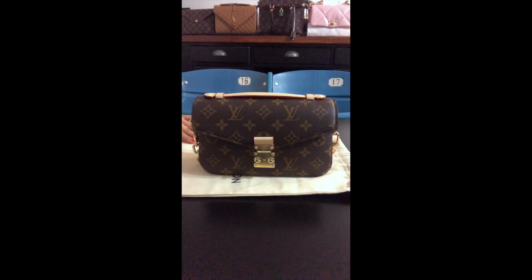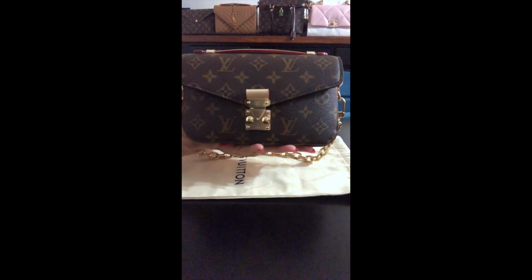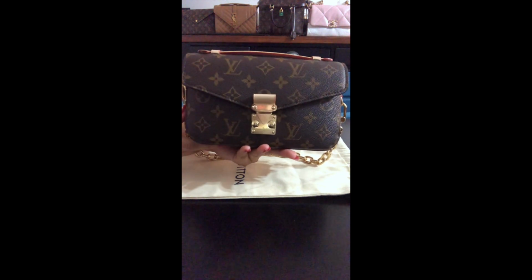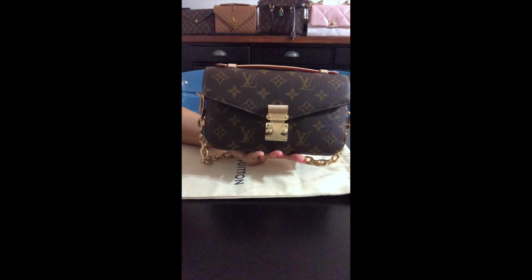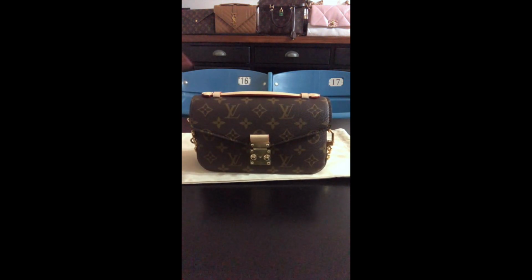Let me go into the actual details of the bag, because I think this is the first time anyone is going to be able to see this bag live and in person. So it is basically similar function and look to the regular Pochette Metis, except it's a bit shorter, and it's more of an elongated, more traditional rectangular shape.